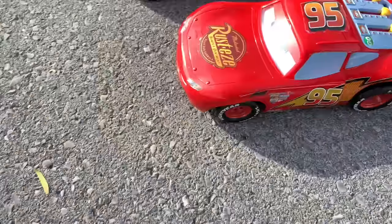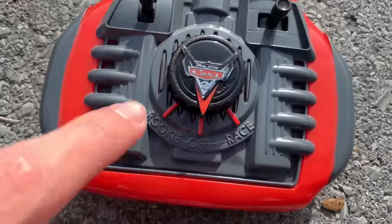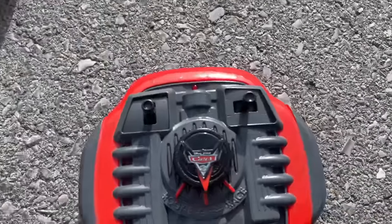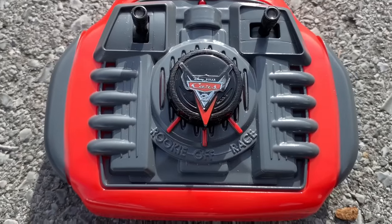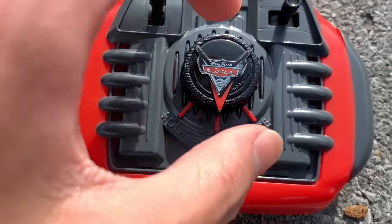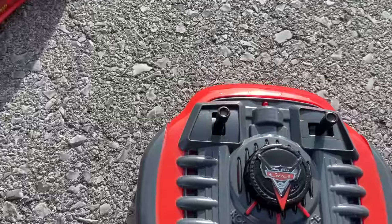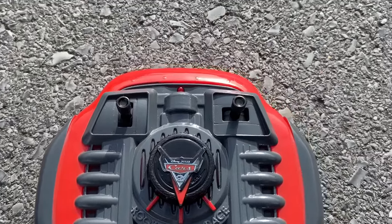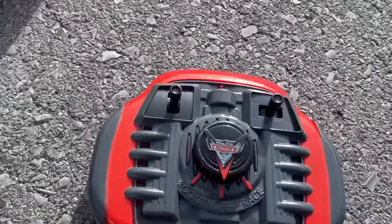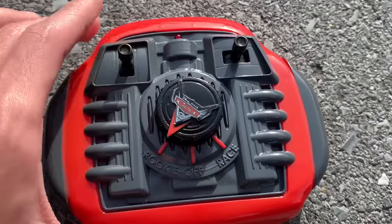Okay, now for this one, you have two modes. You have rookie and race. Now, rookie. It would work better if the sensors worked, but they don't. But basically, when you turn it on, it guides you. And if you hit something, he'll say, back it up or something like that. But since the sensors don't work, I'll never get to experience that, but we can do a little bit of rookie so you guys could see.